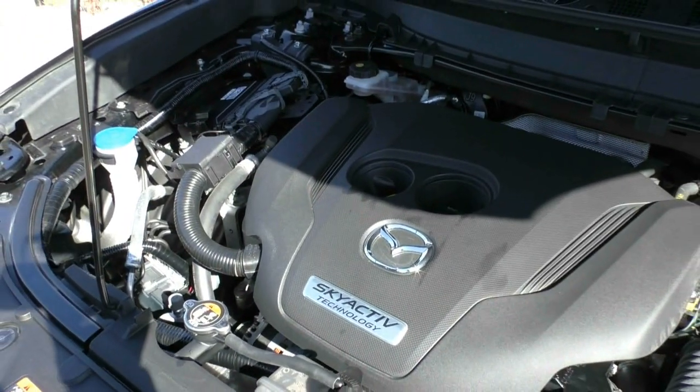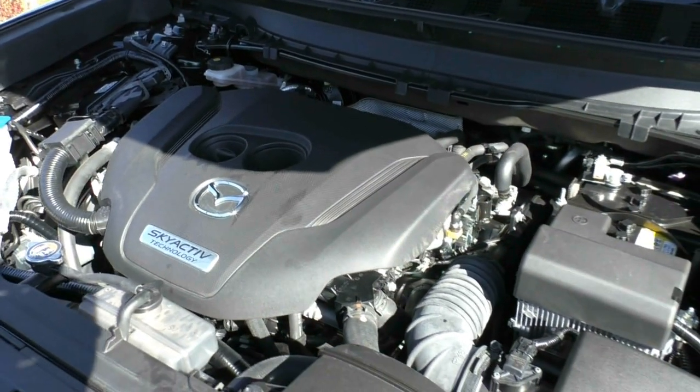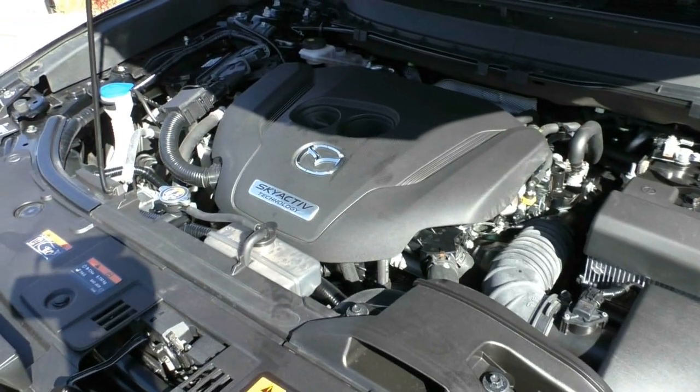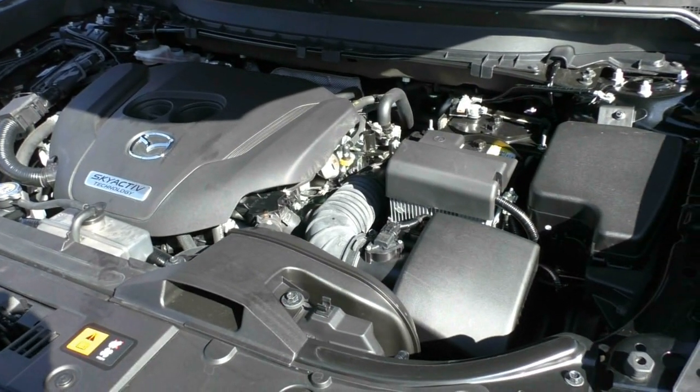The good thing about this car, with the amount of power it produces and the actual weight of the car, is the fuel consumption. 8.4 litres to the 100 k's, so that's your fuel average. So out of a 72-litre tank, if you're looking at a maximum distance, you get anywhere up to 1,043 kilometres.